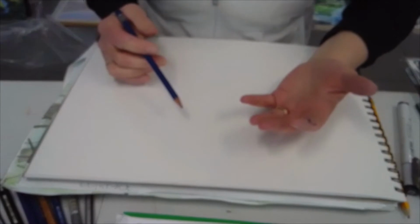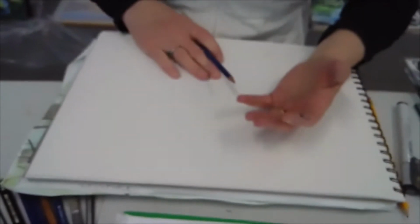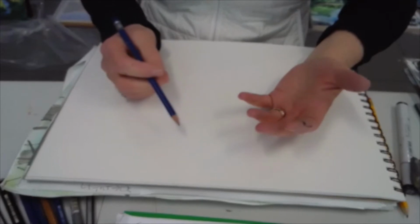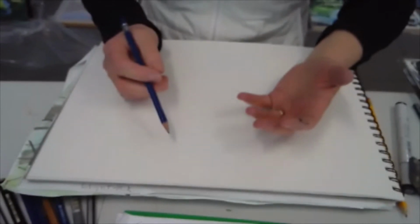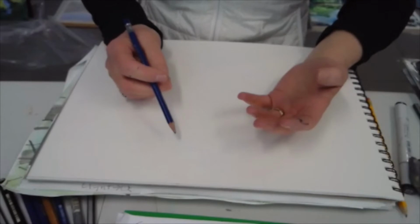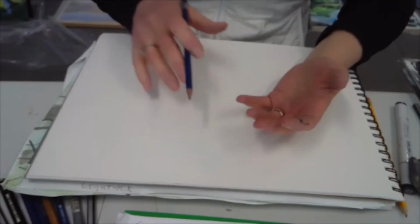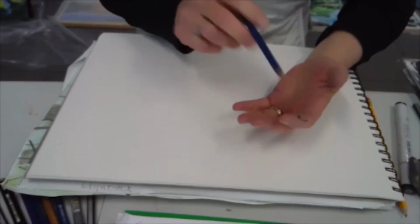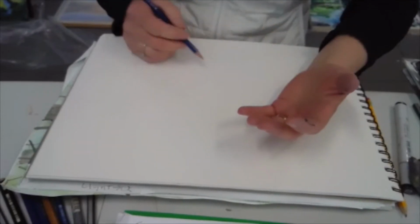Now remember, please be gentle to yourself. Don't worry about what this looks like. This is just practice. It's like warm-up for anything. It's like doing chords on an instrument or practicing your skiing. It doesn't really matter what this looks like. We're just practicing the art of seeing the lines around an object, okay? So start on one point.